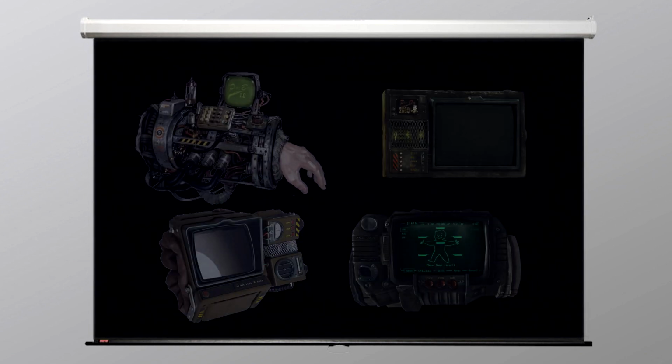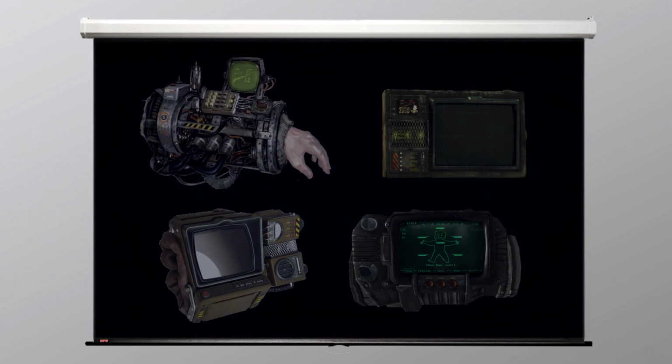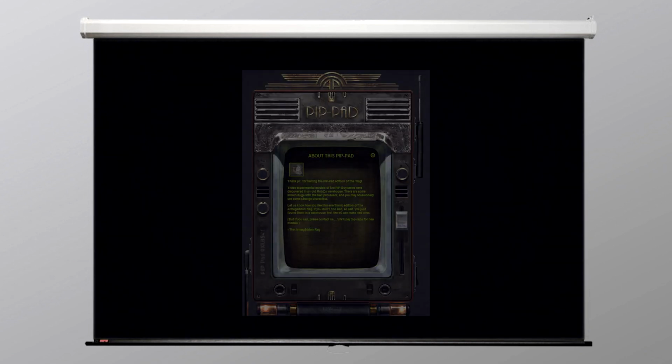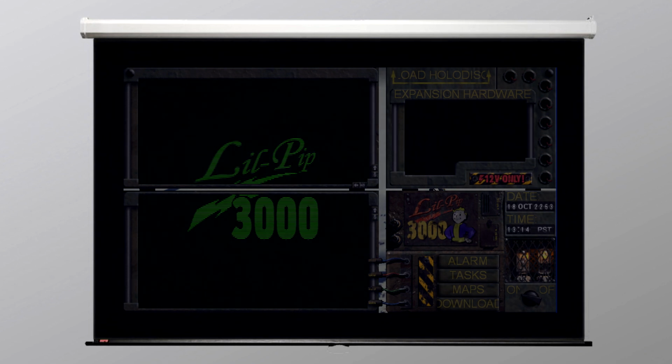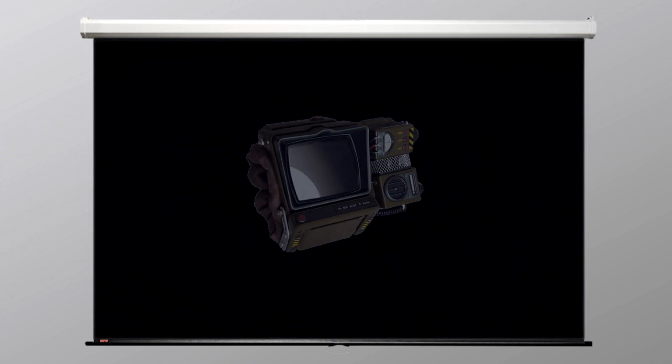As many large manufacturers are, Robco seemed not to be content with capitalizing on the core line of Pipboys and attempted to branch out into other designs, including the Pad, effectively the Kindle of the Fallout universe, and the Little Pip 3000, a smaller, less powerful variant of the 2000 series. While enjoying limited success, it's safe to say that neither of these ever overshadowed the Pipboy itself.